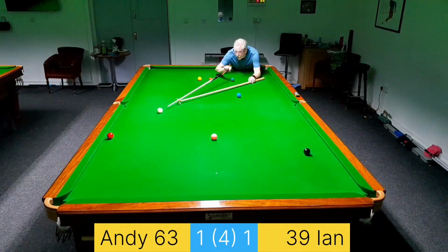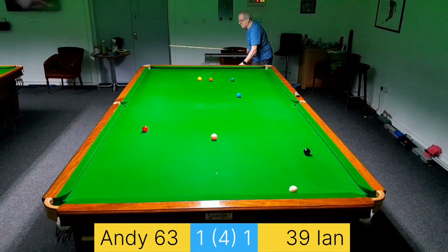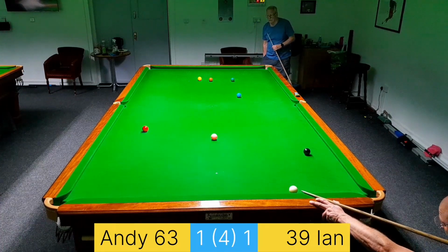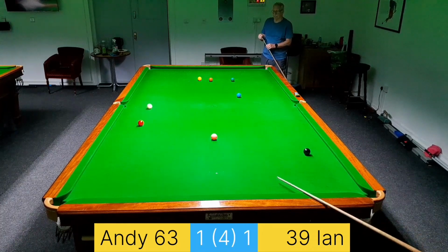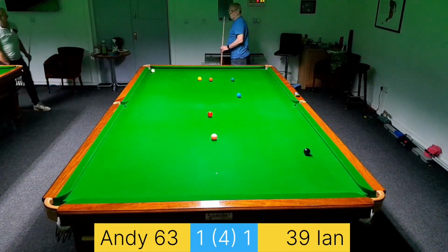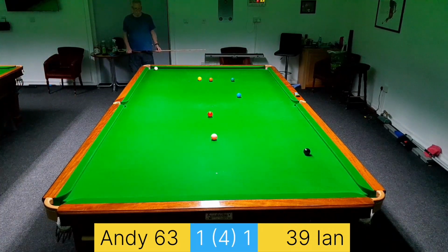I think I quit on that one though. After watching that back, it's almost like I didn't commit to the pot. Anyway, let's just put the cue ball at the other end of the table. Try and get it tight on the cushion. Try and make this as hard as possible.